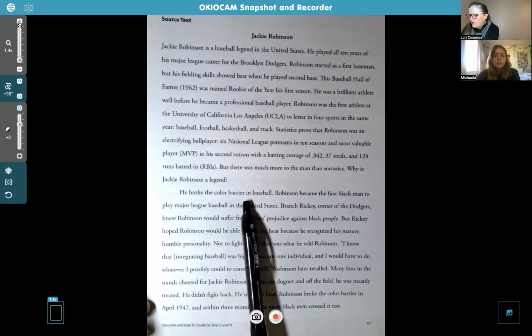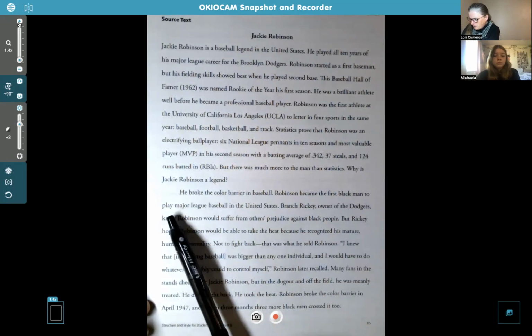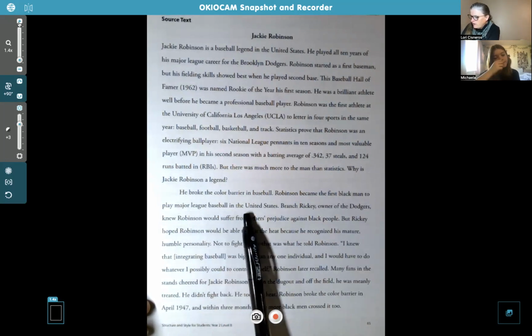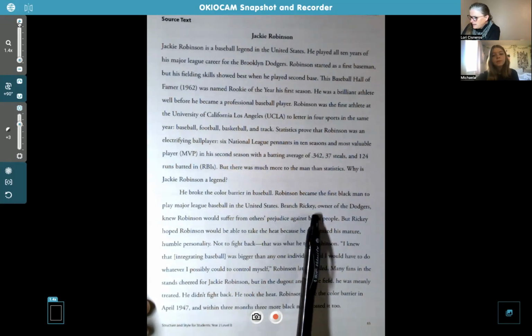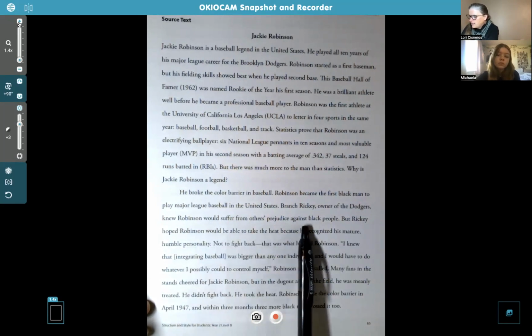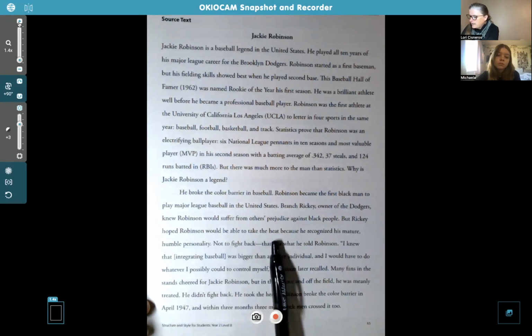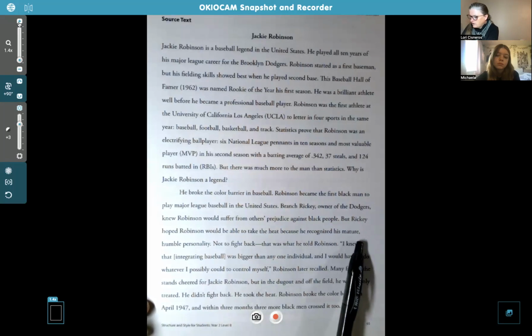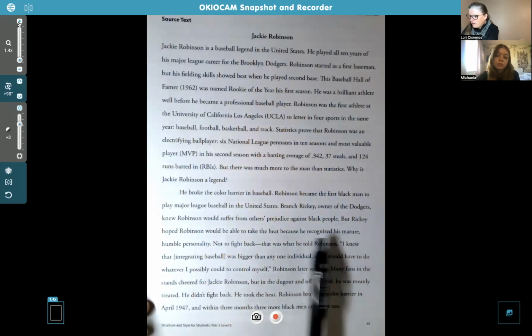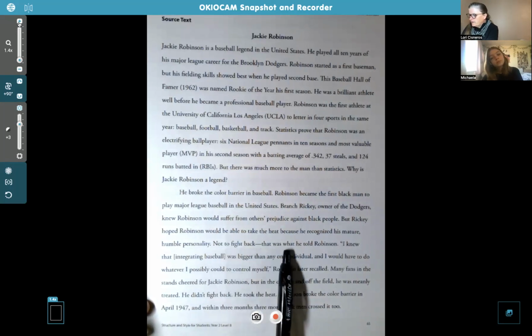He broke the color barrier in baseball. Robinson became the first Black man to play Major League Baseball in the United States. Branch Rickey, owner of the Dodgers, knew Robinson would suffer from others' prejudice against Black people, but Rickey hoped Robinson would be able to take the heat because he recognized his mature, humble personality, not to fight back. That's what he told Robinson.